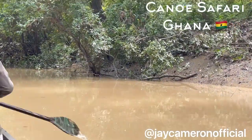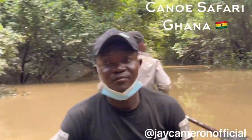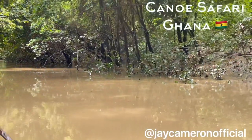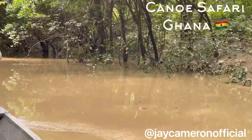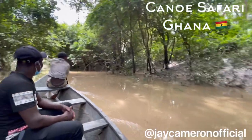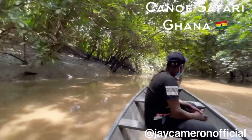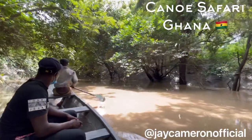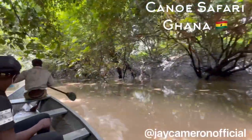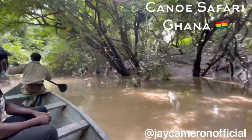So we're on a canoe safari right now. We're just having a chance to, I mean, the waters are really tranquil and just very peaceful out here. And I guess this is just a part of the world you typically don't get a chance to see, because they tell us that we shouldn't see it. But again, it's really peaceful. It's just another one of these experiences and something else that Ghana has to offer that a lot of people are not aware of. And I think that's a really cool thing, to be a part of something like this.